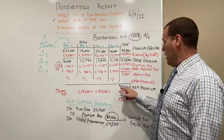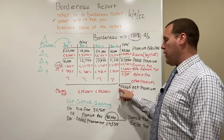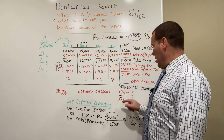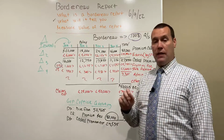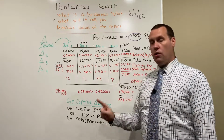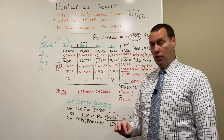But in summary, when you start with $80,000 of premium and you go down to $50,000 as a working capital layer, the delta between 50 and 80 is what's called the expense load. That is vital to every employer and consultant out there to understand the expense load.